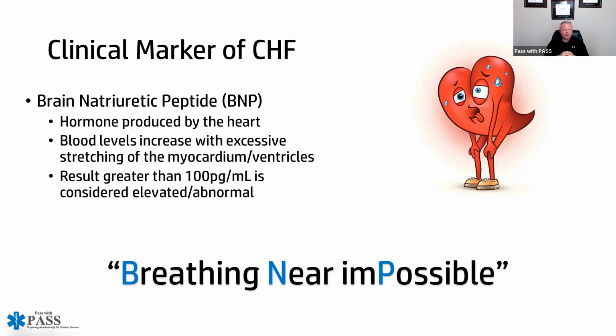So blood levels increase with excessive stretching of the myocardium and the ventricles. They get bigger, it releases a hormone, you draw the blood, and the level is up. We know that those ventricles are stretched out farther than they should be, and that's because they have too much fluid. Results greater than 100 pg/mL, picograms per milliliter, are considered elevated or abnormal. So a normal BNP should be less than about 100.